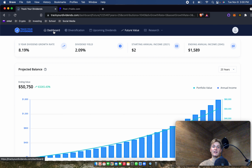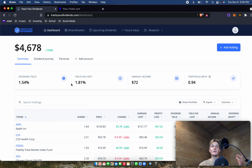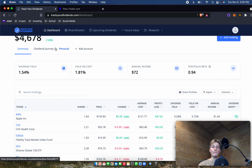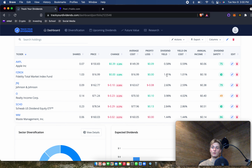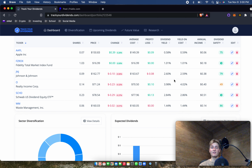I also want to keep an eye here. I just went ahead and purchased the premium version of Track Your Dividends. So this is going to give us a little bit more functionality. In some coming episodes, we might hop in and do some research on stocks, screen some stocks, look for some different ones. But for now, we're going to go over to the Dividend Journey portfolio, and we're going to analyze our dividend safety scores. So any ETFs or index funds are not going to have the dividend safety scores, but our individual positions are. So we can see that Apple has a dividend safety score of 75, J&J of 79.